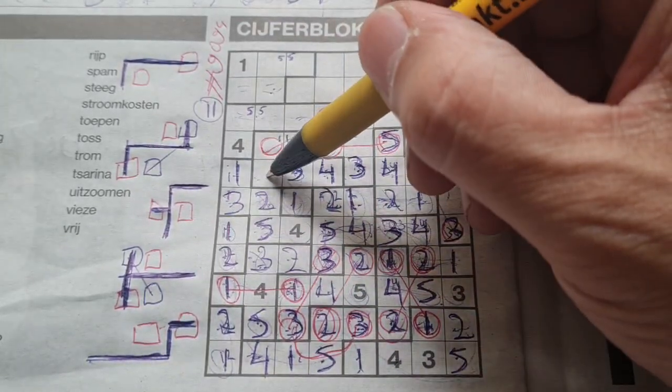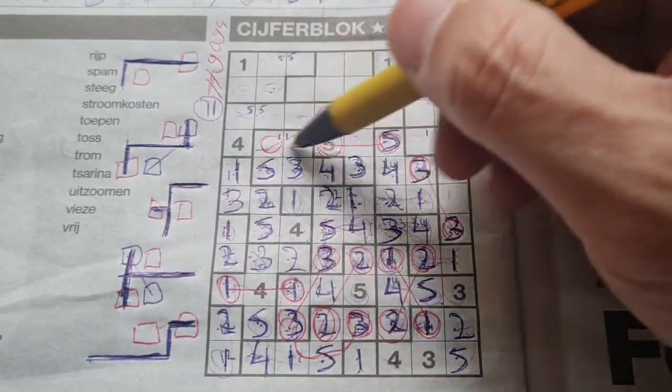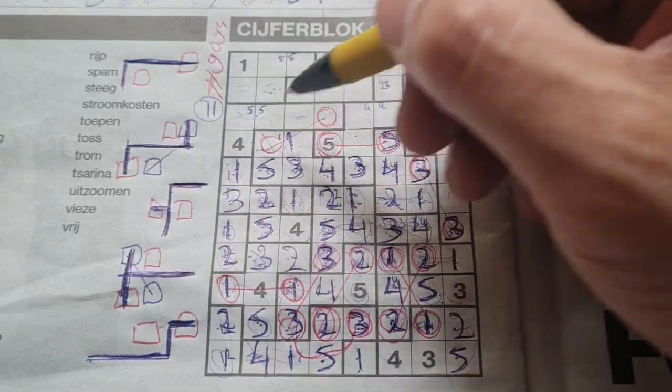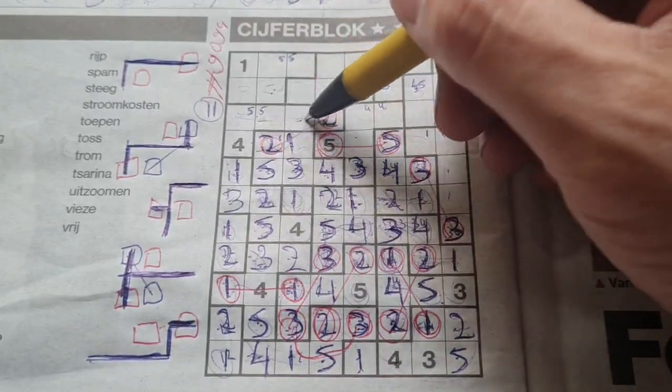I think this box should be a 5 because it can be 1, can be 2, can be 3, can be 4. Yes, definitely 5. Two numbers left in this area for numbers 1 and 2. We have a 1 there, no 1 there. 1 should be here and a 2 goes there. And this box is connected with that box. Should be 2. These two boxes can be a 1.